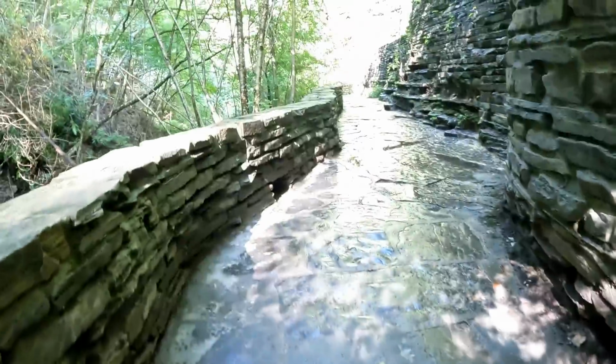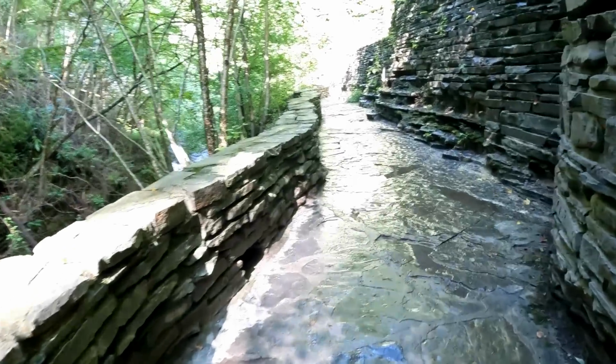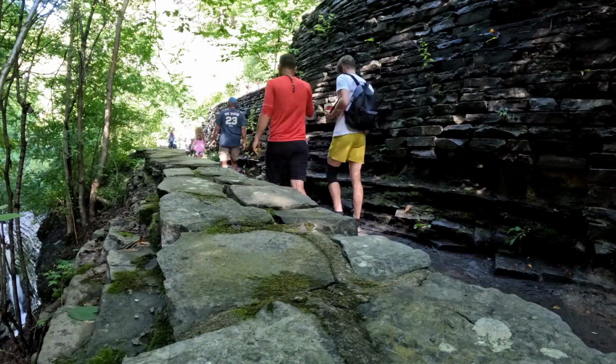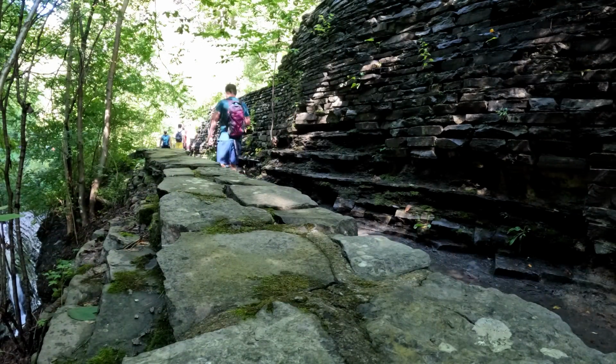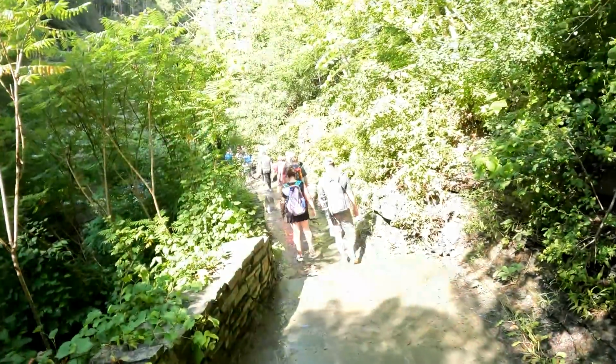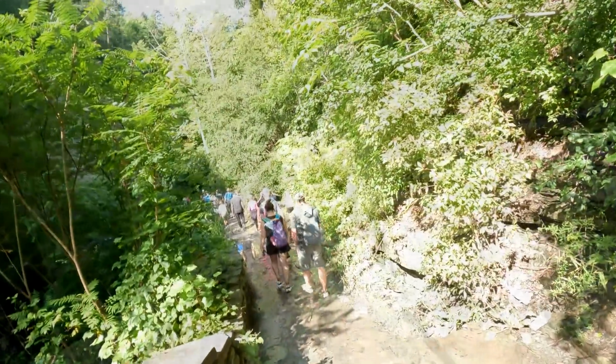Most people will do this round-trip hike in 2 hours, but for me, it's already been 2 hours, and I haven't even hit the 1 mile mark. I have thoroughly enjoyed just exploring every little nook and cranny, but it does appear that the crowds have caught up to me.